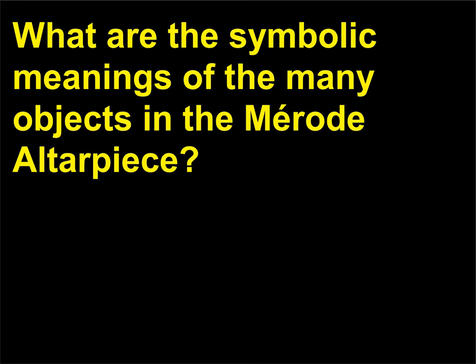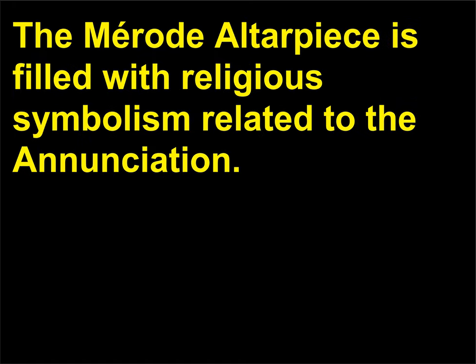What are the symbolic meanings of the many objects in the Marode altarpiece? The Marode altarpiece is filled with religious symbolism related to the Annunciation.